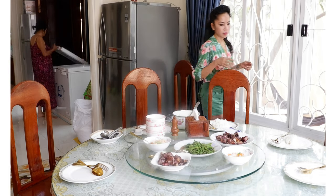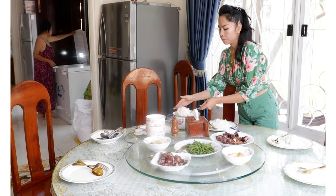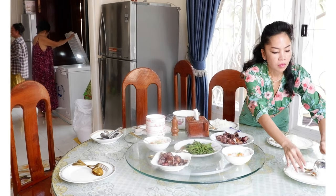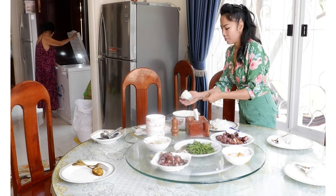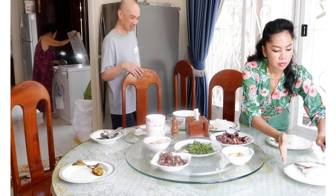Okay guys, now it's time for my lunch. My food today is ready. Everybody is going to enjoy it. It's a simple recipe, but it's absolutely delicious. Okay, enjoy with me.